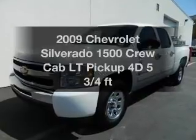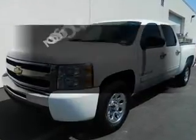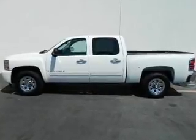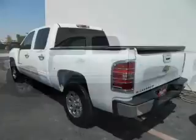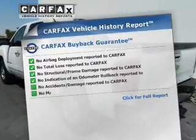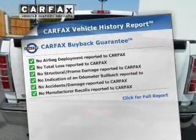Travel the roads in style and comfort in this great vehicle. With a reliable engine connected to a smooth shifting automatic transmission. Brake safely with the anti-lock braking system. An included Carfax vehicle history report allows you to purchase with confidence and the knowledge that your buy was a smart choice.